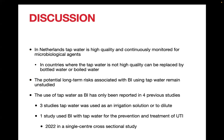In the discussion, they talk about how in the Netherlands tap water is of very high quality and continuously monitored for microbiological agents. For sure, this doesn't happen in all countries. In some countries, tap water is not of high quality, but they suggest it can be replaced with bottled water or boiled water. The long-term risk associated with the use of tap water has not been studied yet, so we don't know if it can cause a problem if used for more than 3 months.